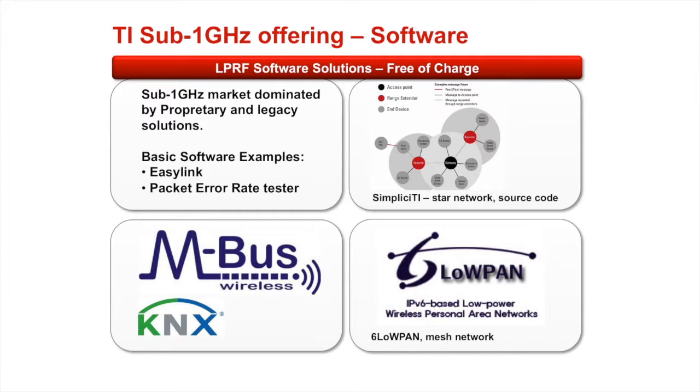The Simplicity-I software stack is a star network that is offered in source code that can be used as is, or as a starting point for development. Simplicity-I is available and free for all TI LPRF devices. For Europe, Wireless M-Bus is a popular communication stack for metering, and KNX is a home automation stack.